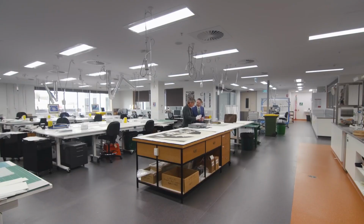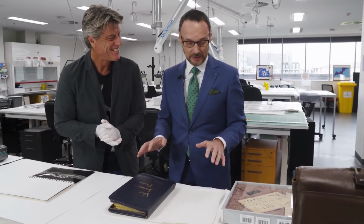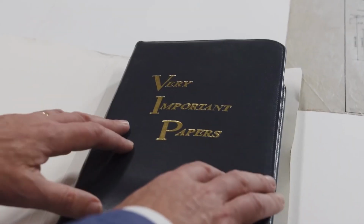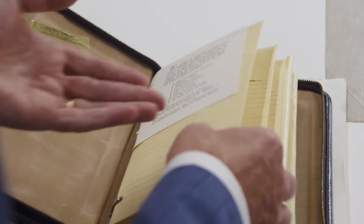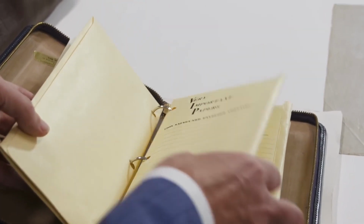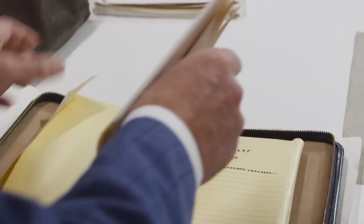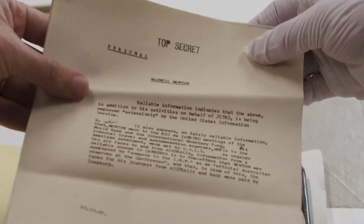Now, David, it's no secret that you were once part of ASIO, and we've also got some top secret stuff which I've been given clearance to look at. This is wonderful. Right, that's right, you have my special permission. Well, now you've revealed all my secrets, that's quite right. So this is the collection of papers from Harold Holt, former Prime Minister of Australia. If he had to take very important papers home with him, inside we have individual pouches with safeguard envelopes. He had a number of things in there based on whatever issue he was looking at. If we just open one up, we can see that it holds a top secret intelligence report.